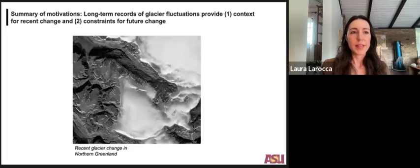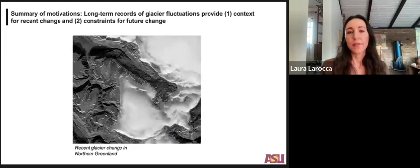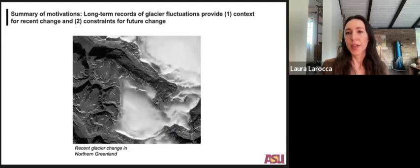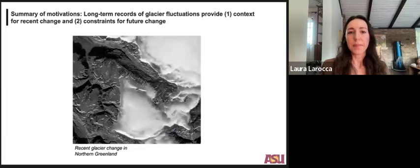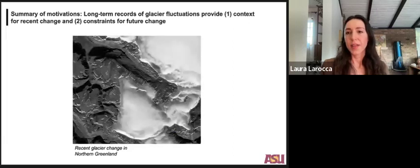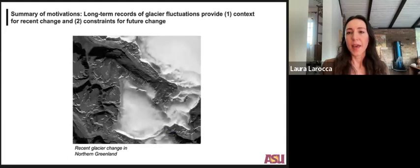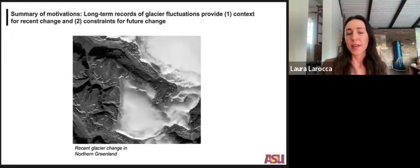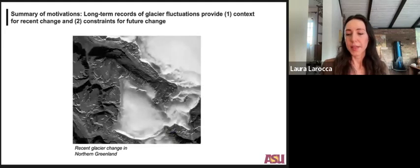So just to summarize the motivations behind this work, long-term records of glacier fluctuations first provide us with context for recent change, and they also provide us with some constraints for future change and a way to evaluate future projections. And as I've shown, there are a pretty limited number of glaciers that have any 20th century observational records, and only in a few regions of Greenland. So we ultimately decided that a Greenland-wide view was needed. So we took this opportunity to extend the limited time frame of glacier records across all major regions of Greenland.